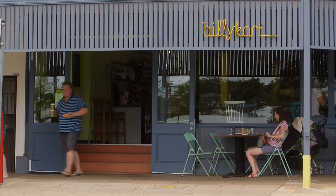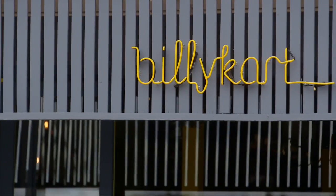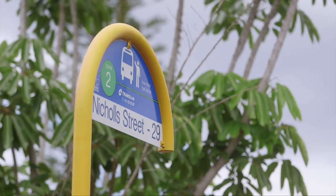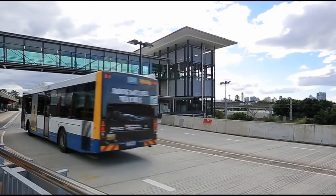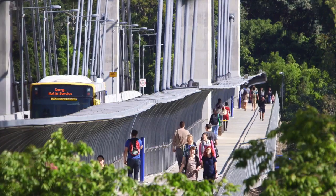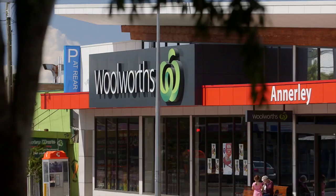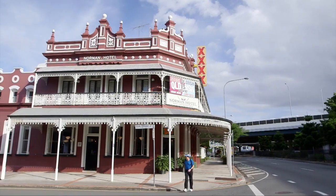Centrally located, this home is just minutes from the main shopping precinct, premier cafes and restaurants including Billy Cart Cafe, as well as two kindergartens and primary schools. With its locality to the CBD, public transport is exceptional, giving you direct access to University of Queensland, surrounding hospitals and neighbouring suburbs via bus just 50 metres from your front door.